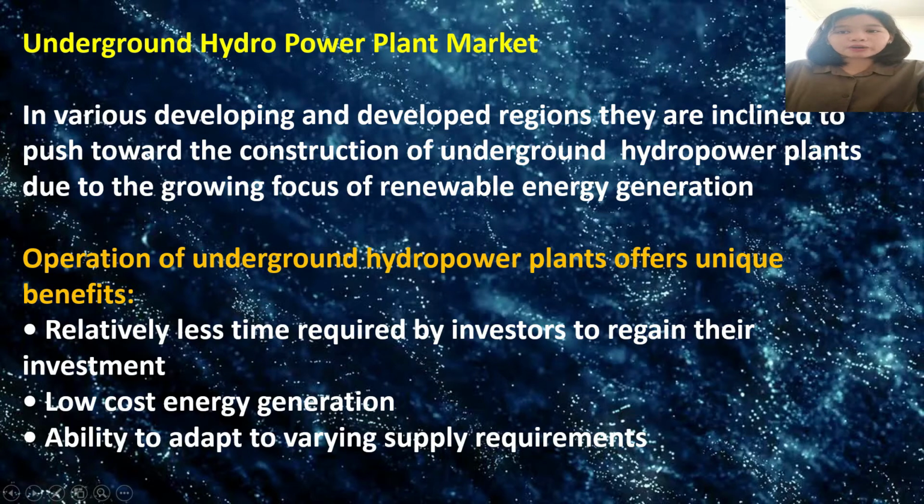So for the underground hydropower plant market, in various developing and developed regions, they are inclined to push toward the construction of underground hydropower plants due to the growing focus on renewable energy generation. The construction and operation of underground hydropower plants offer several unique benefits, such as relatively less time required by the investors to regain their investment, low cost of energy generation, and the ability to adapt to varying supply requirements. In addition, the ease of regulatory requirements, ceding land availability, and heightened security against attacks and earth slips are some of the crucial factors boosting the underground hydropower plants market.